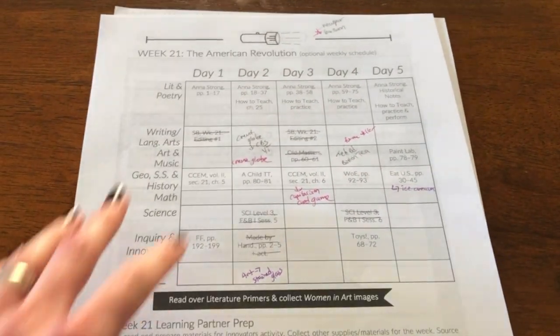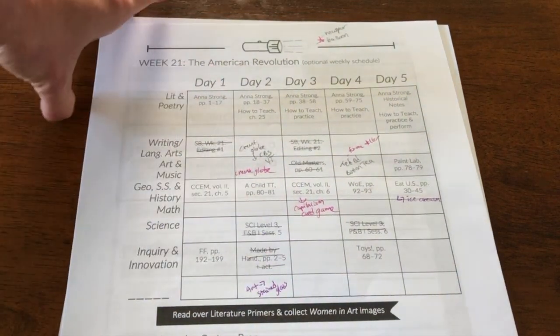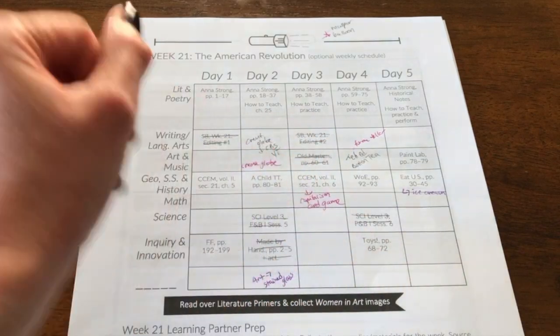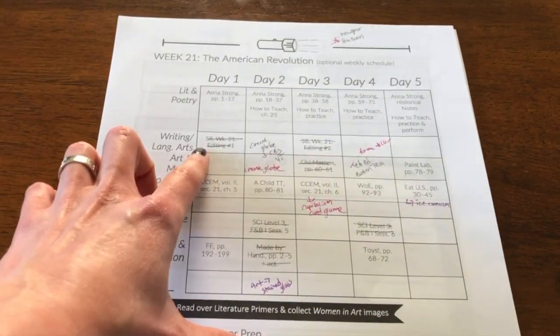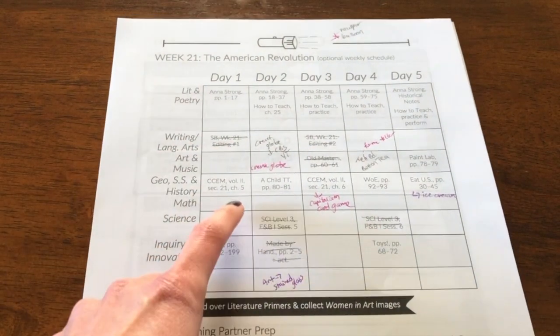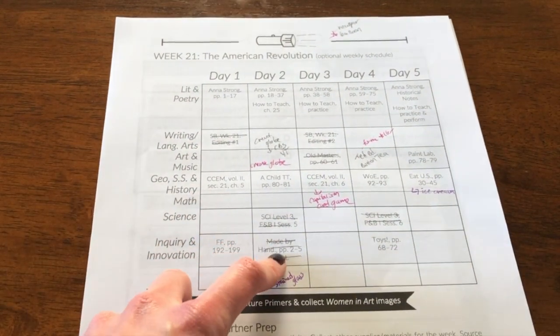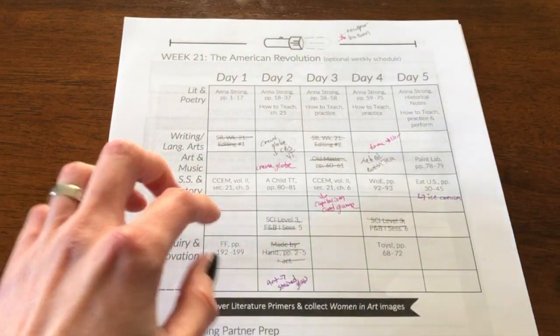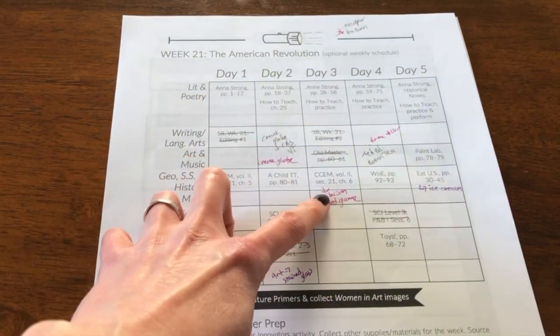All right, so this is a typical Torchlight schedule. Now, as you can see here, I've already gone through it with that week off and lesson planned for what I'm going to do. Obviously, I don't do the editing. I don't do the history. I don't do the handcraft thing that they suggest for this. There are things on here I don't do, already crossed off. And then I've added some of the things.